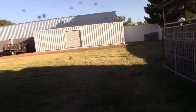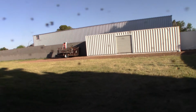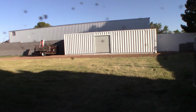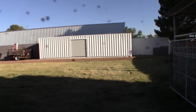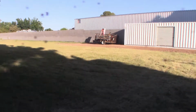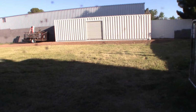Also, got me a storage container, so we're getting ready for a house remodel. So it made for a good excuse. I needed shop storage anyway, and we were going to need storage for our furniture and everything. So now in my large lot over here, I have a shipping container that has most of our house furniture in it right now.